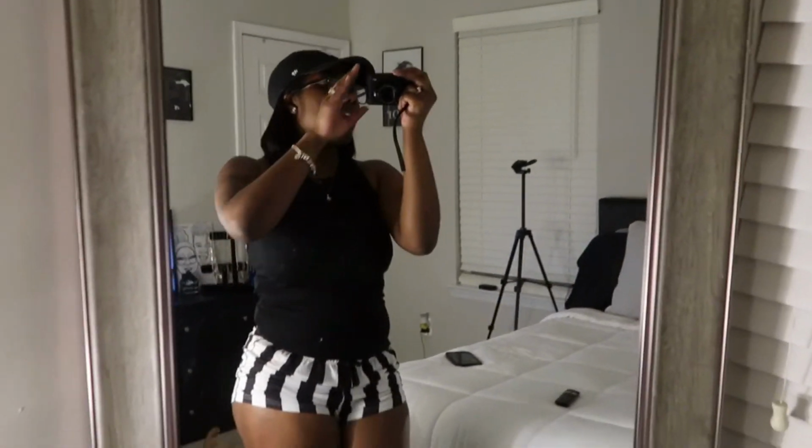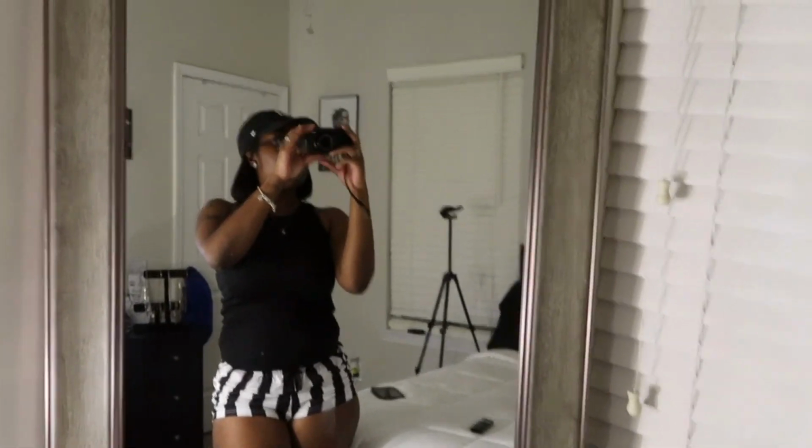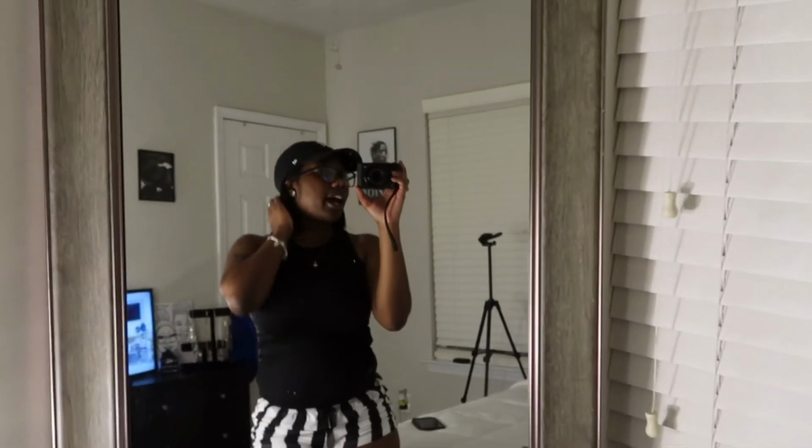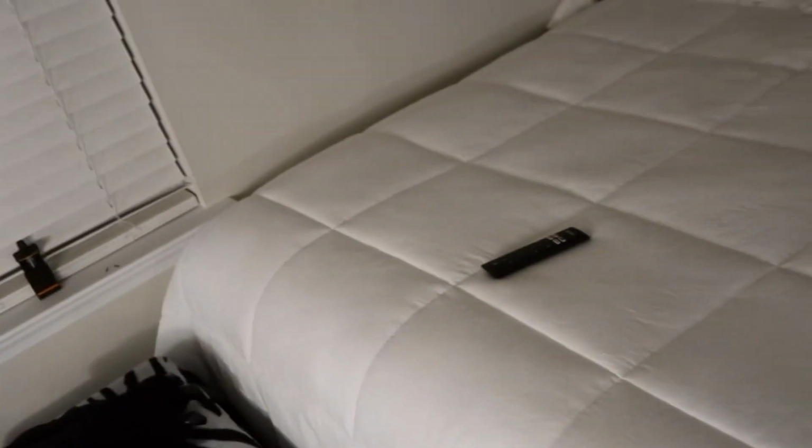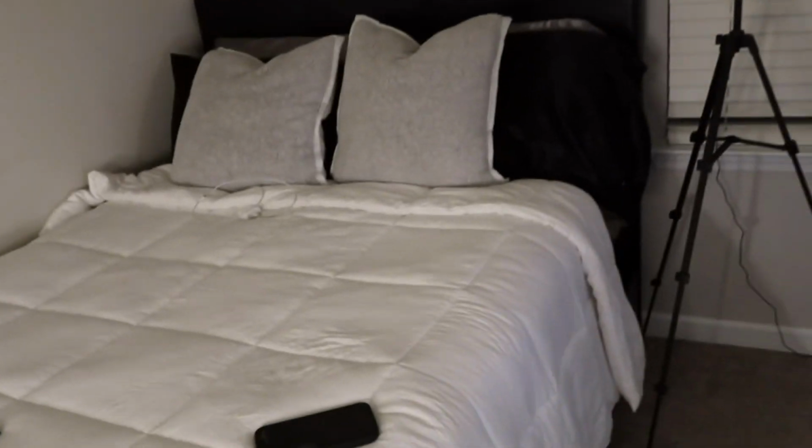Come over here. Here's my mirror. I've had this mirror for a minute now. I had this at my old house. I got this mirror from Walmart. So, yeah. Then, his kennel is just right here for now. Then you move on to my bed.